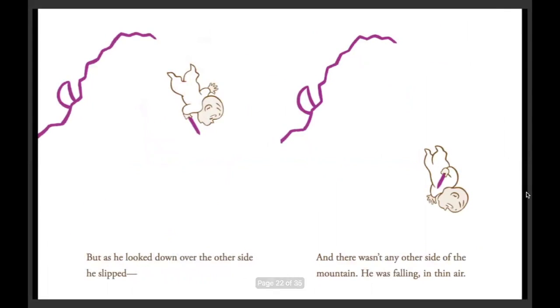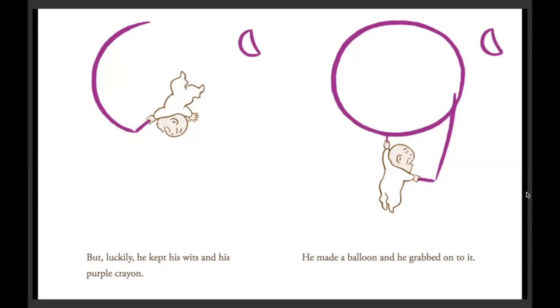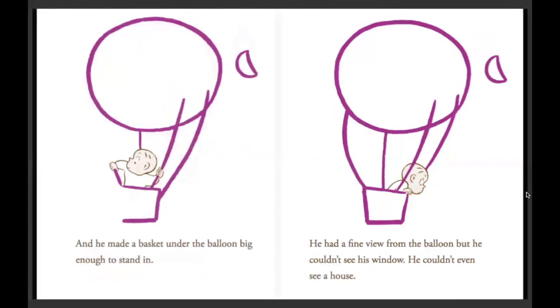But as he looked down over the other side, he slipped, and there wasn't any other side of the mountain. He was falling in thin air. But luckily, he kept his wits and his purple crayon. He made a balloon and grabbed onto it. And he made a basket under the balloon big enough to stand in.